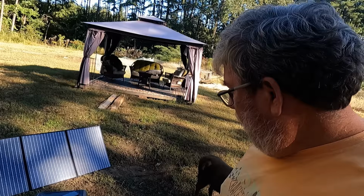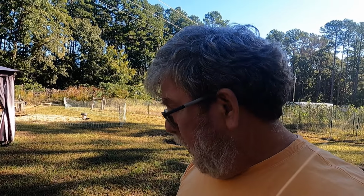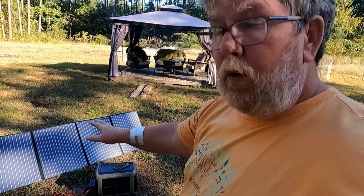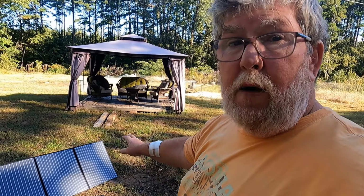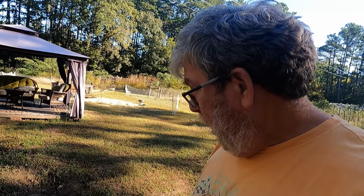So this is the All Power R1500, and it is an 1800 watt battery pack, and we have the solar panels that go with it. These solar panels right now are in the shade, so it's only producing about 5 watts, but later on today it will be in the sun.